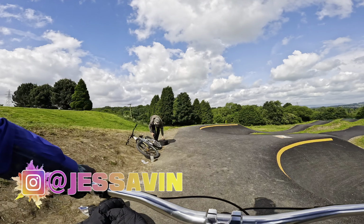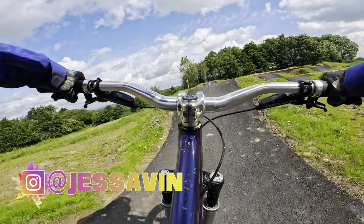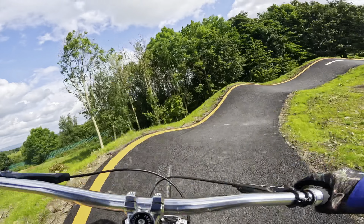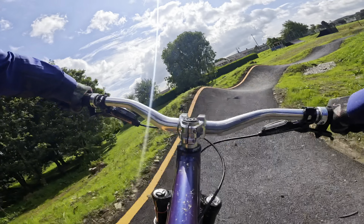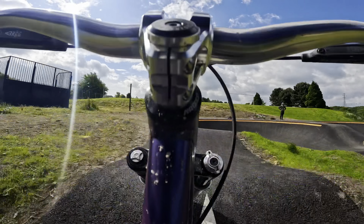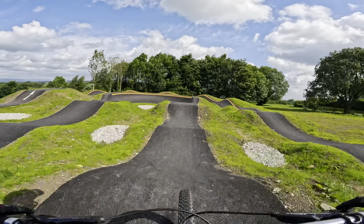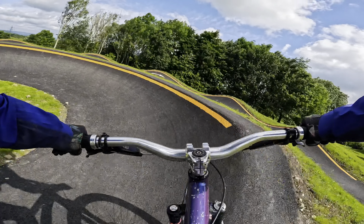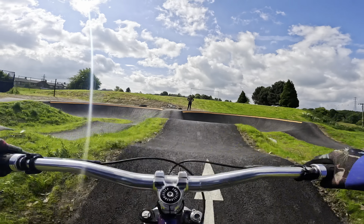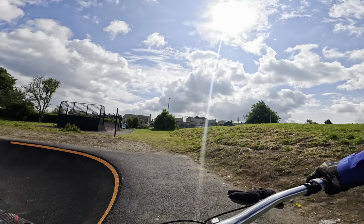So we're at Hapton today. It's our first time here. It's a bit windy. It's also quite a new pump track, so it's really good. It's got like two hards that are the outside, and then this is the inside. And there's quite a lot of jumps you can practice too. And that's the end.